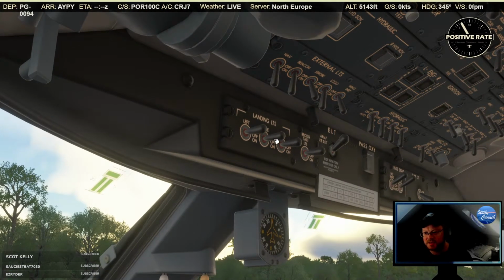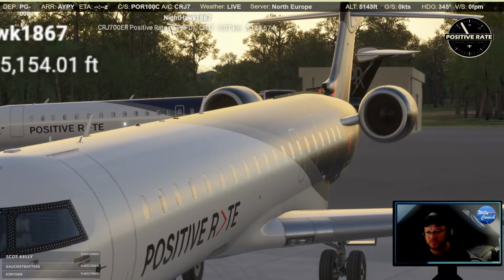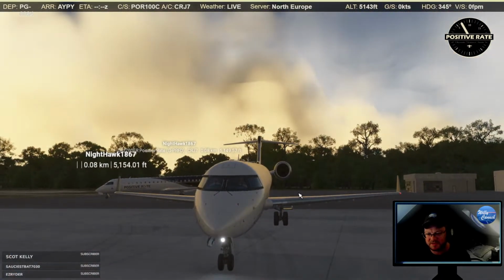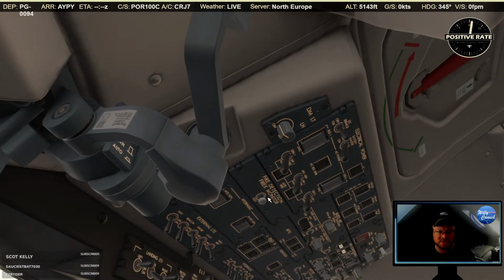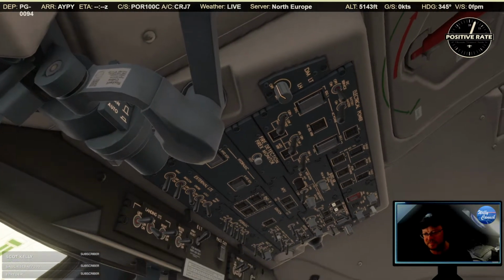I'm going to put on the center light. There is an actual landing light, but I'll just use the center light for taxiing. And Nighthawk, if you want to make yourself out to runway 34, I'll get you on takeoff there.